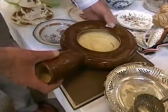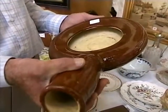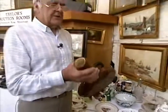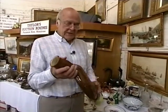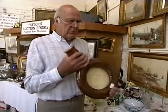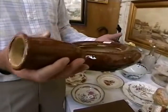Right, well, here's something that's probably within my budget. This is interesting because it's local pottery. It's Dry Leaves, which is an area of Montrose. And if you look at the glazing here, it's all run. The weight tells me that it's Dry Leaves. Whether or not I would want it in my collection, I don't know. Where would you put a bedpan? You would probably use it for a plant. Use that end for watering, why not?